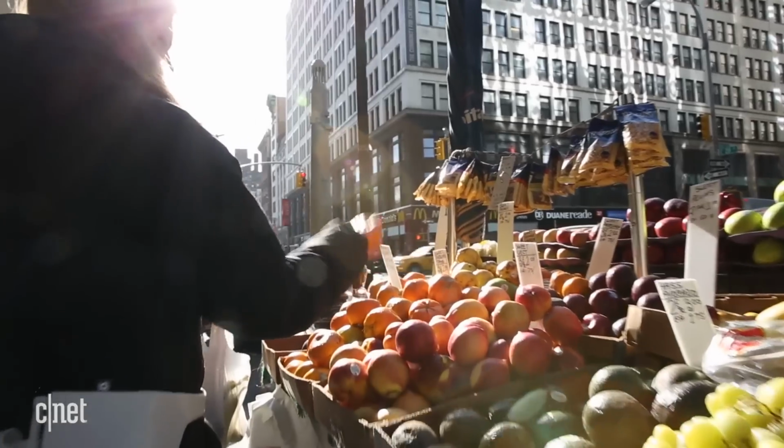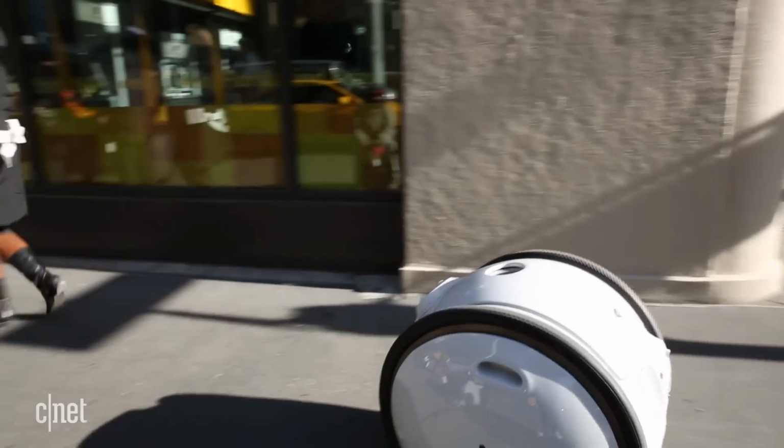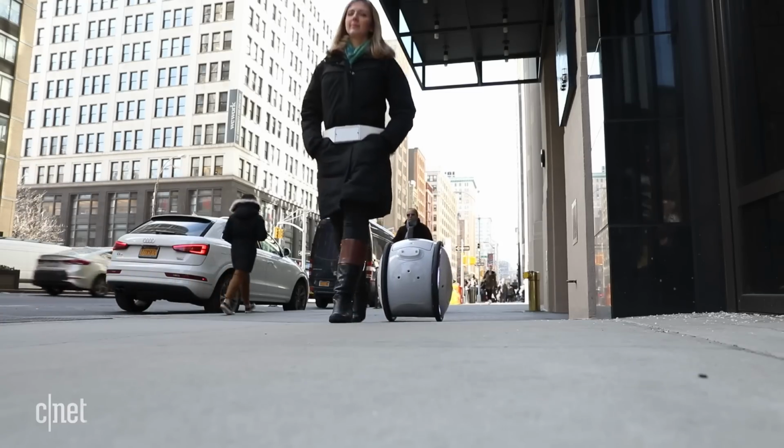So you may want one to carry groceries home or schlep those heavy textbooks to class. So are you ready to live in a future with robot pets that follow you around? Because it's not a fantasy anymore.